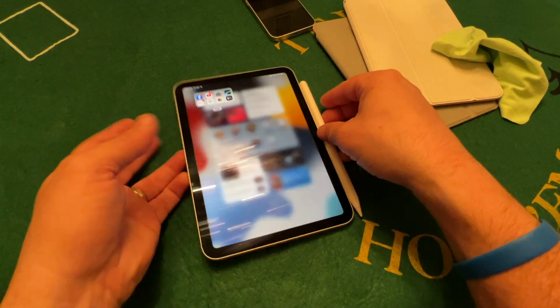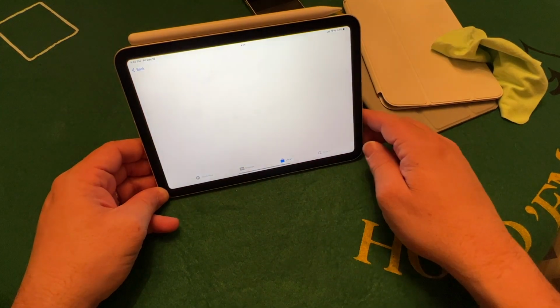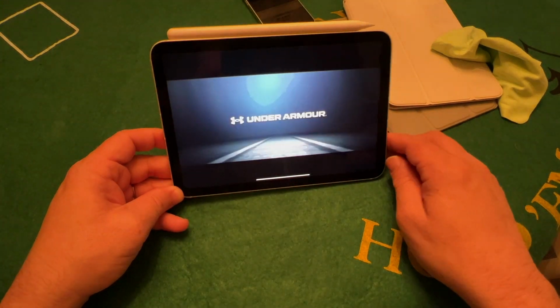Now let's take a look at video on this thing. All right, so we're going to turn on the same video we were watching on the iPhone. Resume episode.